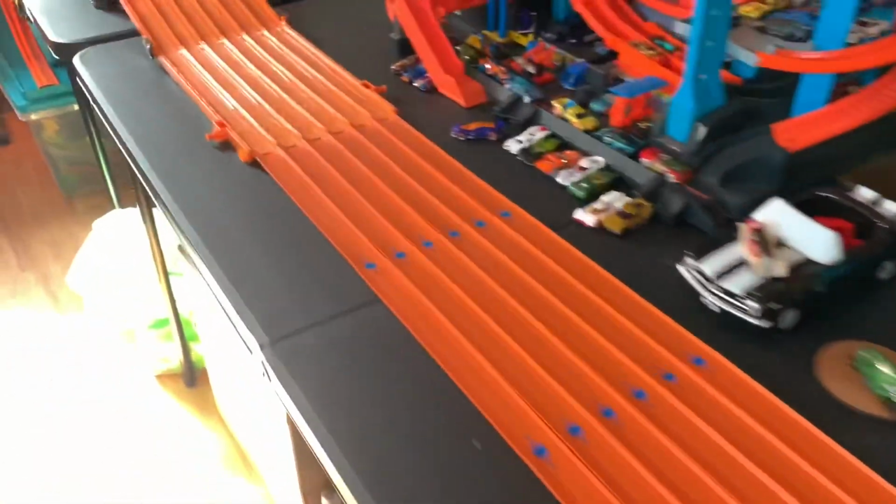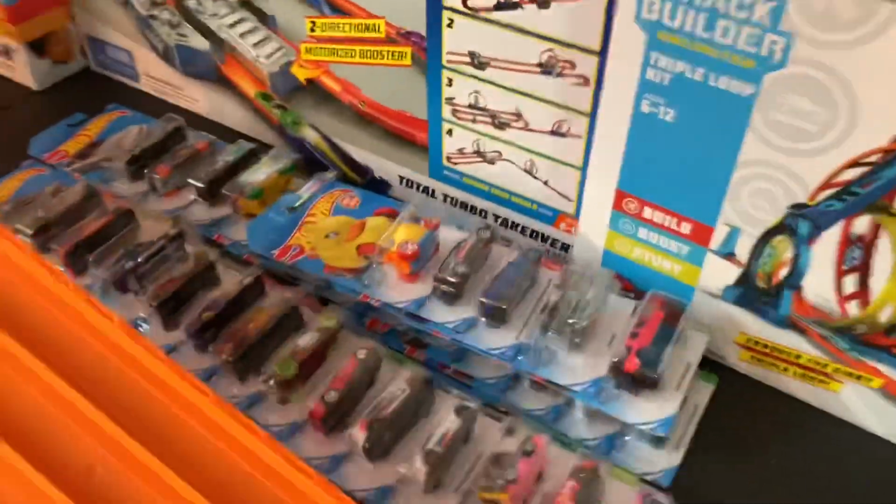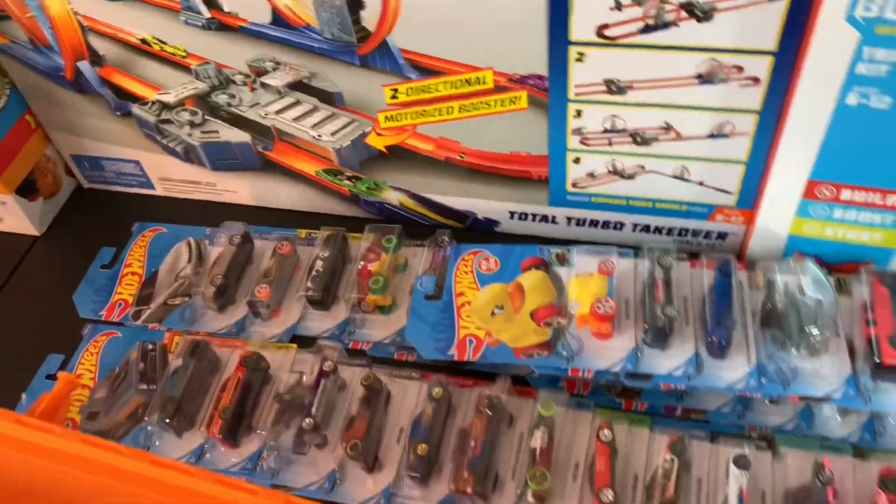I also have the K case on the way. But don't forget, we still have the J case cars that want to race sometime.